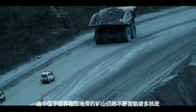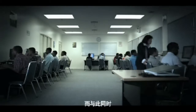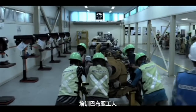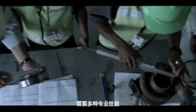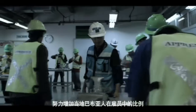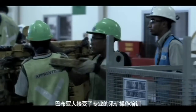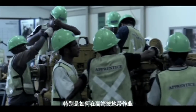Even as the mine continues to tackle the engineering challenges of this remote part of the world, they are also developing the local human resource, the Papuans themselves. Mine work is a highly skilled job with multiple specializations, yet Freeport-McMoRan is committed to increasing the percentage of local Papuans hired each year. At the Neminkawi Mining Institute, Papuans receive the specialized training required to operate the mine, particularly at extreme elevations.